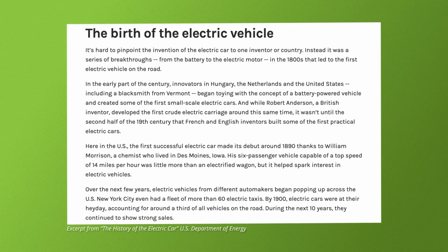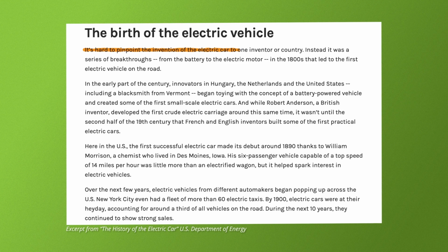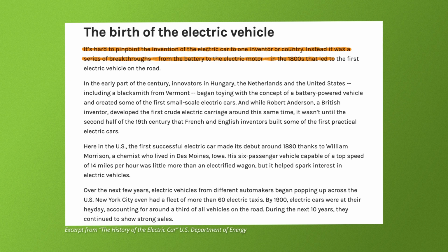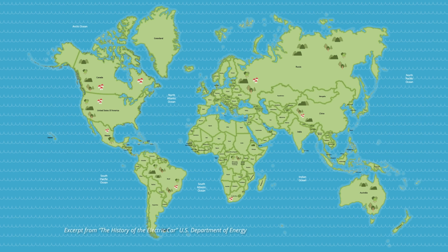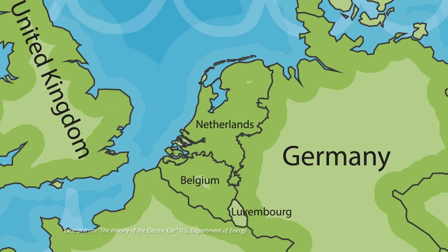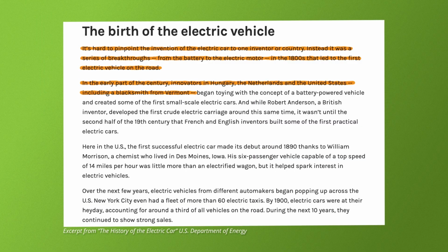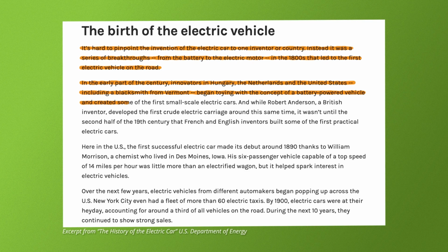The birth of the electric vehicle. It's hard to pinpoint the invention of the electric car to one inventor or country. Instead, it was a series of breakthroughs, from the battery to the electric motor in the 1800s, that led to the first electric vehicle on the road. In the early part of the century, innovators in Hungary, the Netherlands, and the United States, including a blacksmith from Vermont, began toying with the concept of a battery-powered vehicle and created some of the first small-scale electric cars.